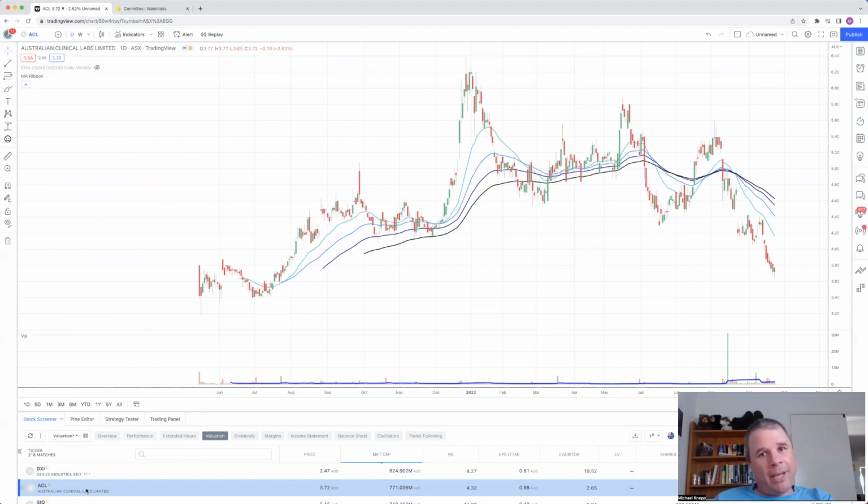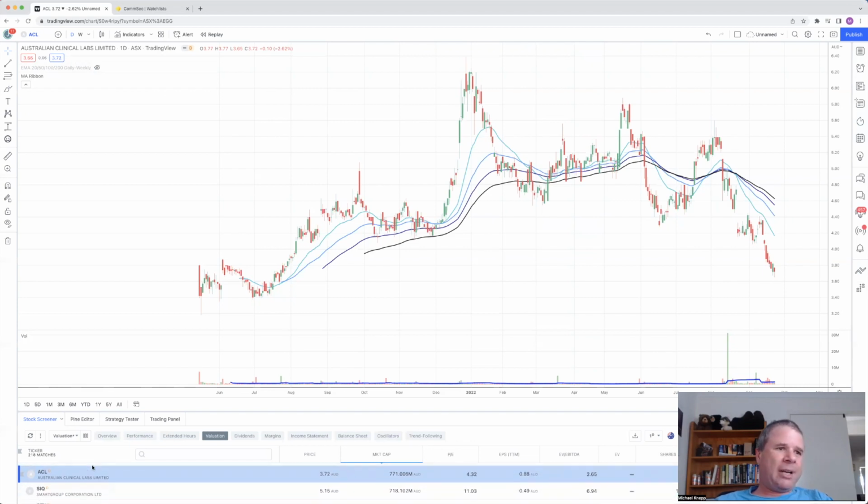Sonic Healthcare is the bigger one. I think the safer one, lower risk. And before, Australian Clinical Labs did list on the market, I think it was May 2020, no, May 2021. And they really took advantage of the tailwinds because of COVID-19. And those tailwinds are coming to an end. And that's why we're seeing the share price drop for Australian Clinical Labs.